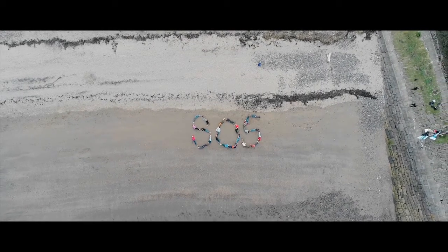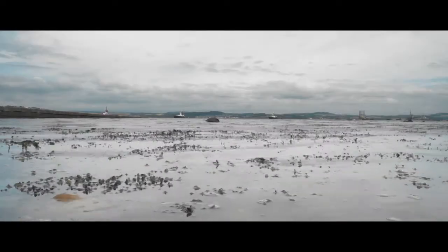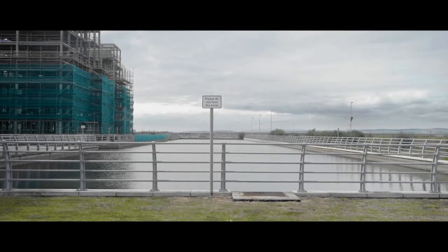We can't simply have willing volunteers like this all along our shoreline. It needs to not be coming here in the first place. The wildlife at the moment is quite squeezed. There are really extensive areas along this north part of Edinburgh which are subject to intense development pressure.